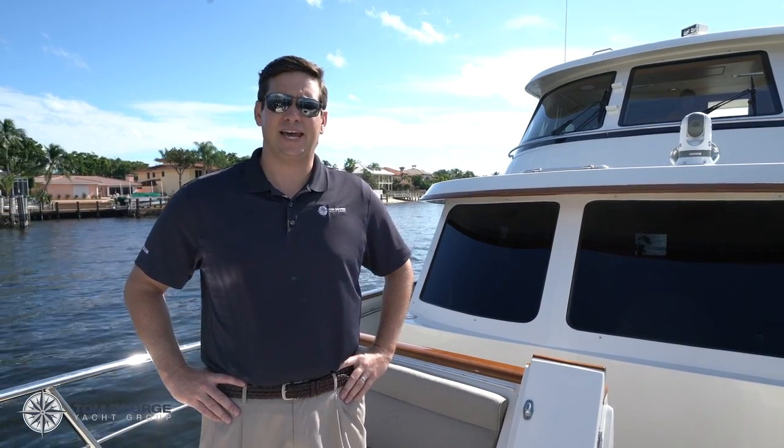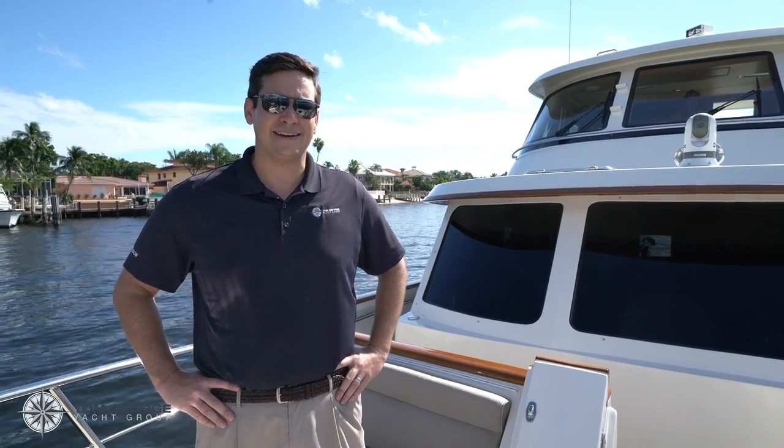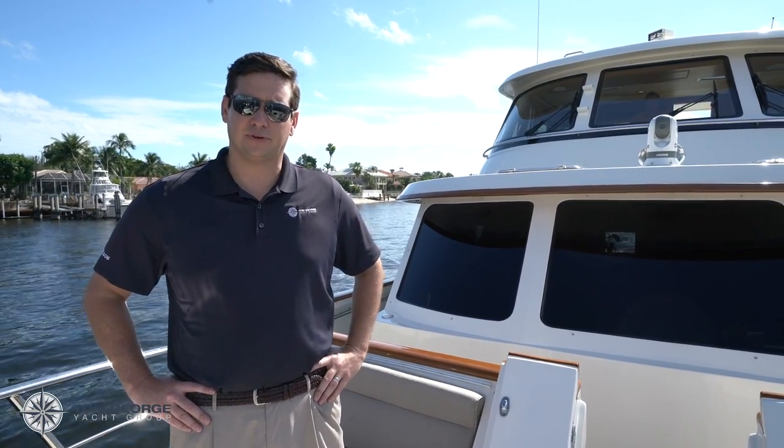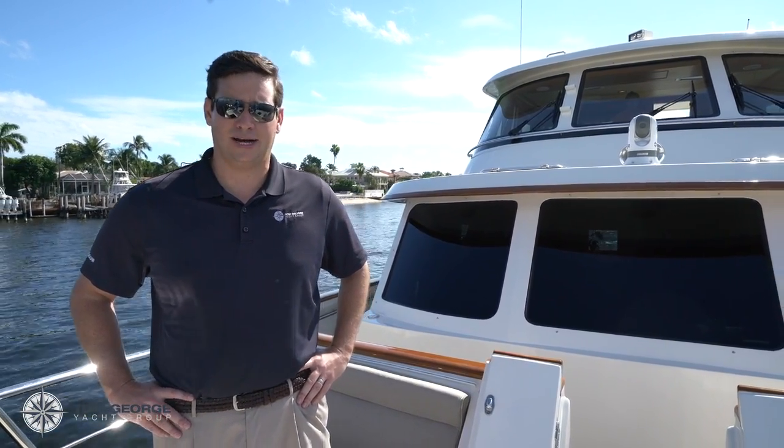This yacht has a slow cruise at around 8 knots, burning only 8 gallons per hour. So it's 1 nautical mile per gallon at slow cruise, which is incredible with a 1,500 gallon fuel tank. It also does a fast cruise between 20 and 21 knots and topping out around 26 knots.